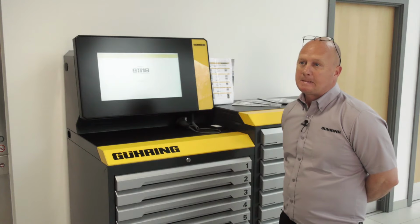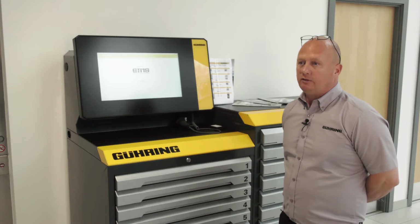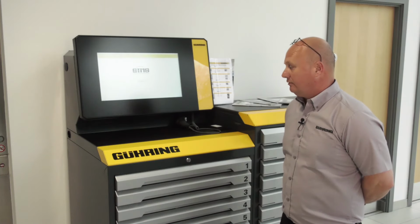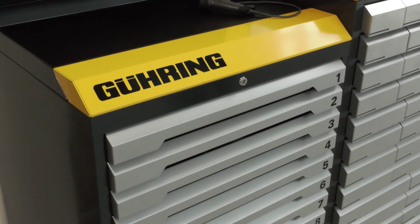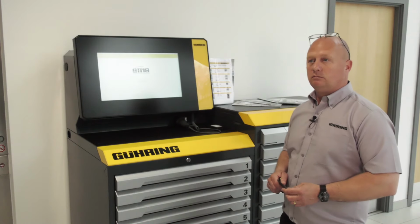Is that the biggest advantage, the cost saving? Exactly, yeah. That's the main advantage of having one of the vending machines in. Whichever company you go for, really, whichever vending machine you go to, it's all the same. It's all about cost savings. So you can trace where the tools have been going and what jobs they've been used on.